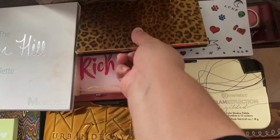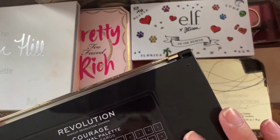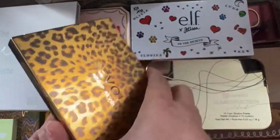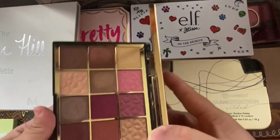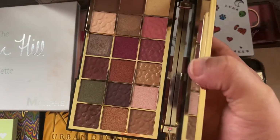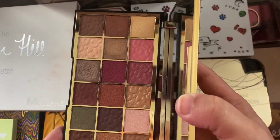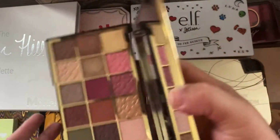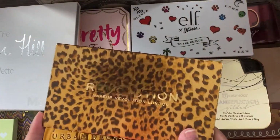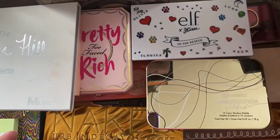Then I have the Makeup Revolution, what is this called? The Courage Wild Animal palette, and of course this is the Leopard version. They have a few. They have like a zebra print. They have a few different animal prints, but of course I had to get the leopard one, and the colors are beautiful. I also have a video using this palette, and I do like it a lot. The quality is really good, so I'm keeping that.